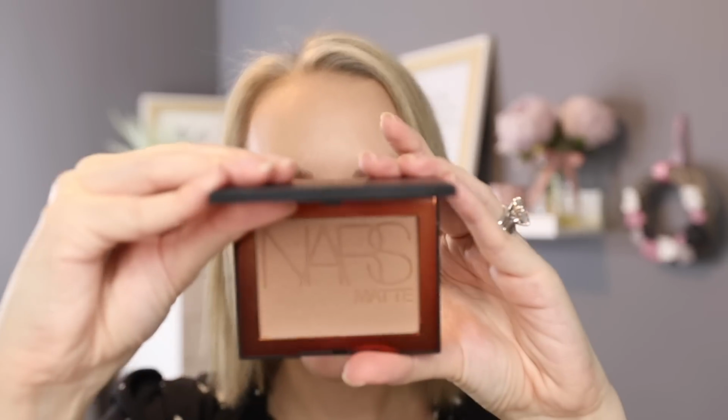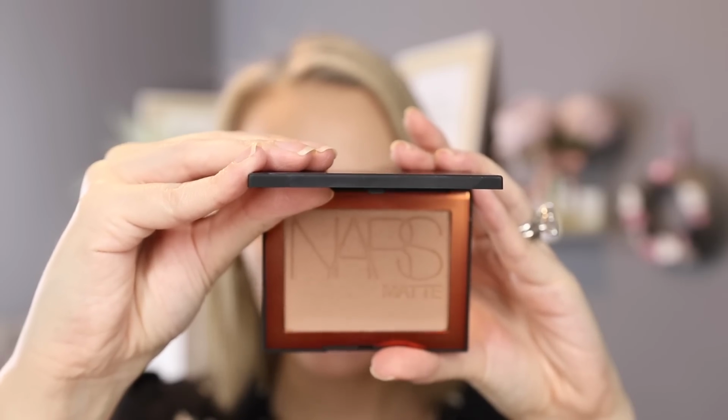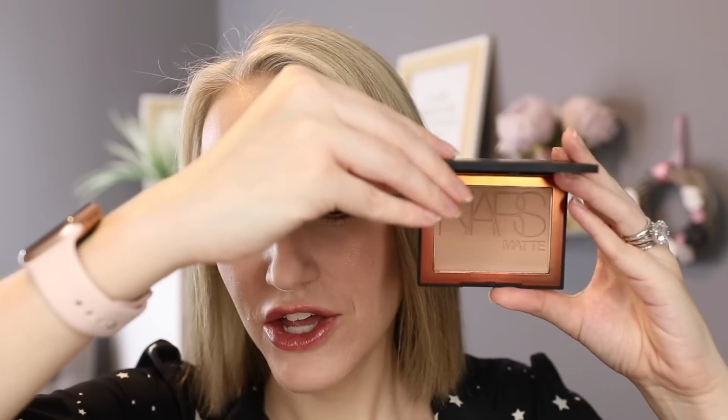So this new one is the matte bronzer from NARS, and it's in the shade Vallarta, which is their palest shade. So if I show you the shade against my skin tone, you will see that there is a pinky undertone to this bronzer, which is so flattering on my skin. And it's definitely not going to give me that too warm look because it's not a massively warm bronzer. It's just very, very flattering. I love wearing it. I've got it on today.